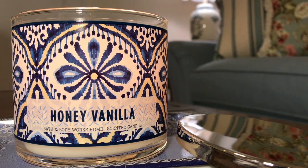The other ones in this collection include Bow Ties and Bourbon, Blue Ocean Waves, and Fresh Mint and Coconut. They all have a blue pattern that differs by the candle, and it does have the plain lid. These are priced at $24.50. So the notes on this read rich vanilla, warm tonka bean, and wildflower honey.